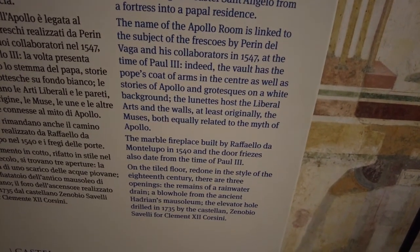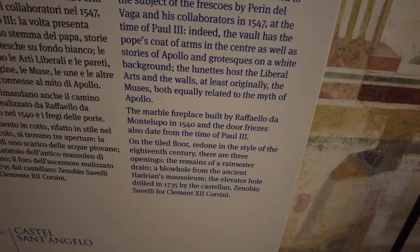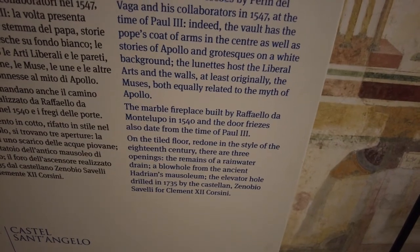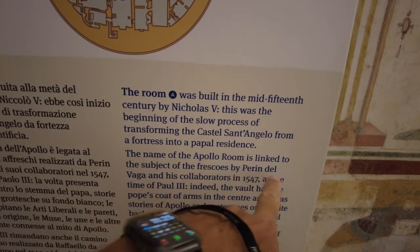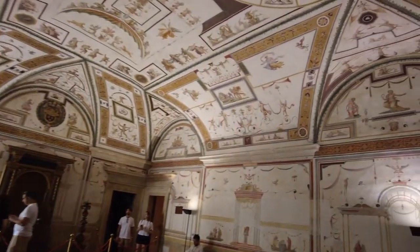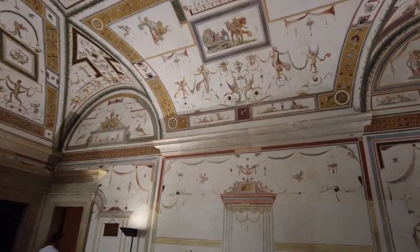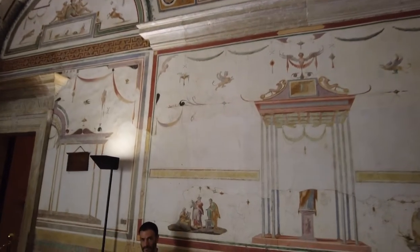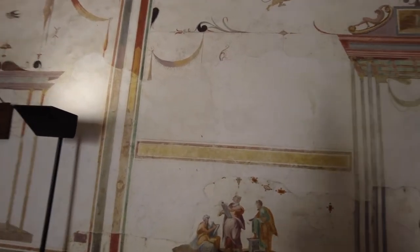The marble fireplace is built by Raffaello. That's cool. And in 1540, the door frame is. Okay, that's pretty amazing. Okay, so that is linked to the subject of the fresco by Perin del Vaga and his collaborators. Where is Apollo? Or is Apollo everywhere? Is this all Apollo? It says the room is Apollo?